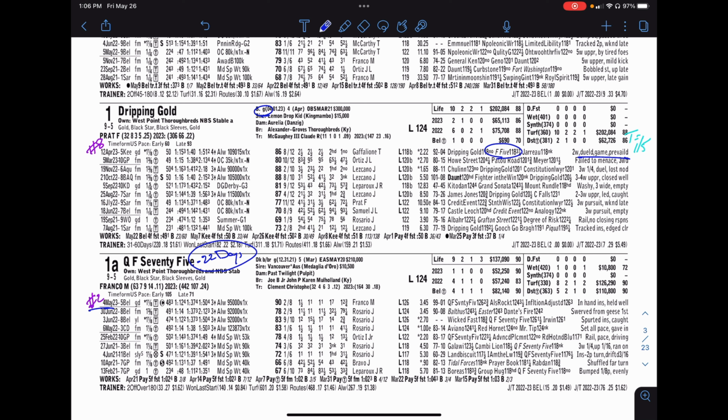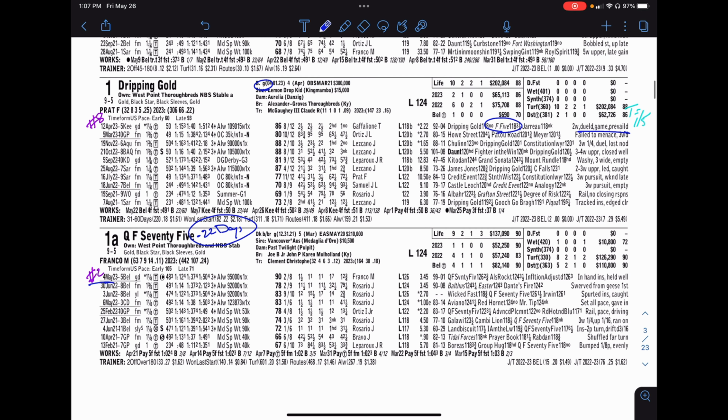Yeah, maybe. But I really think as a 4 year old, he's gelded. I think there's another level Dripping Gold has yet to get to, and I think he has it in him. So it's an interesting conversation. Part of me wonders who's the more talented horse of the West Point duo, Dripping Gold or QF75.